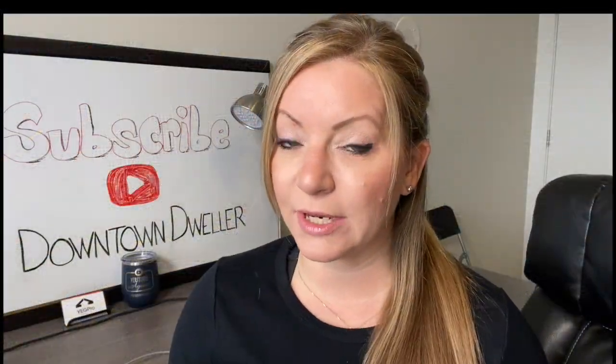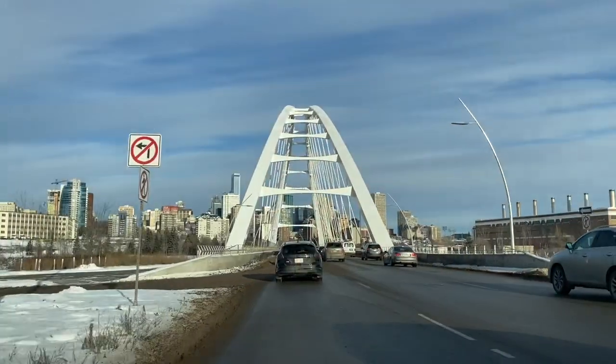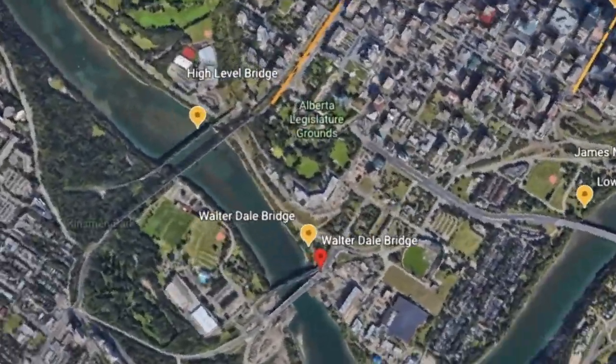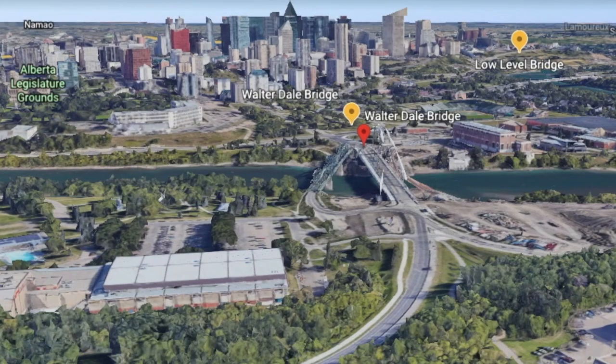Now where things get tricky is at the Walterdale Bridge. This is also a common bridge for people coming from the south. So people traveling on Saskatchewan Drive, Gateway Boulevard, and 109th Street will go down a hill and all merge onto this bridge to get into downtown.